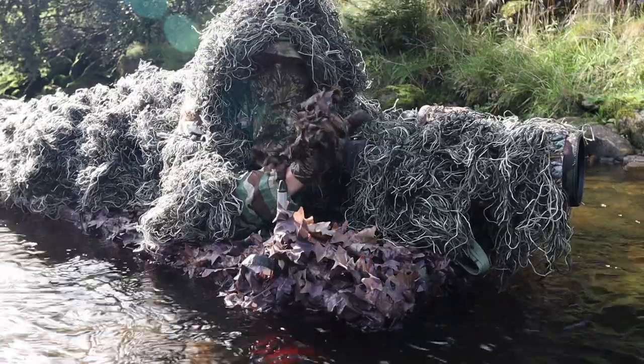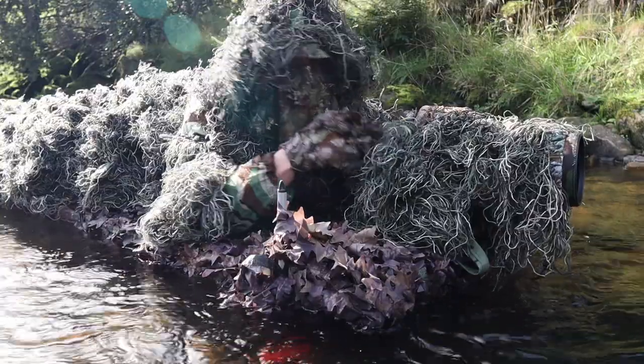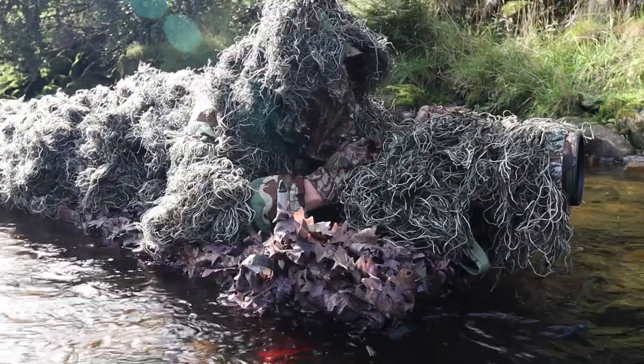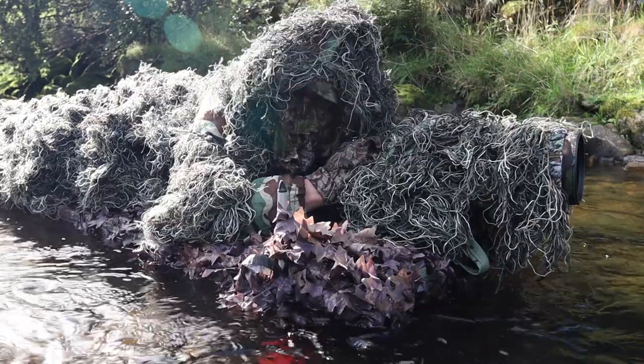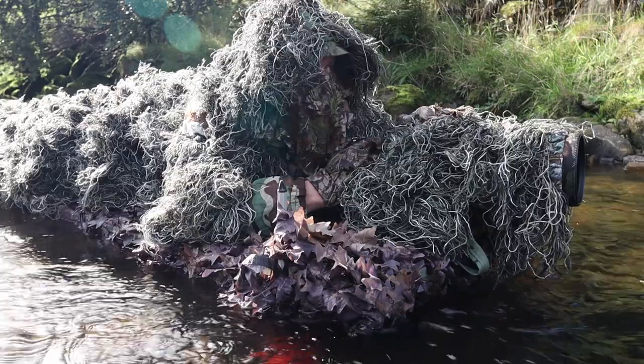As I was setting up, two kingfishers shot right up the stream. It looked fantastic, like a couple of little blue jet fighters. Brilliant. But I don't envisage them landing, to be honest, because they must be heading up for some slack water.